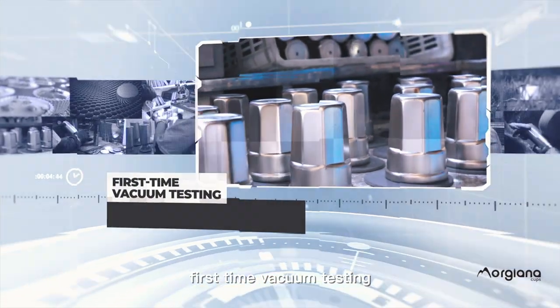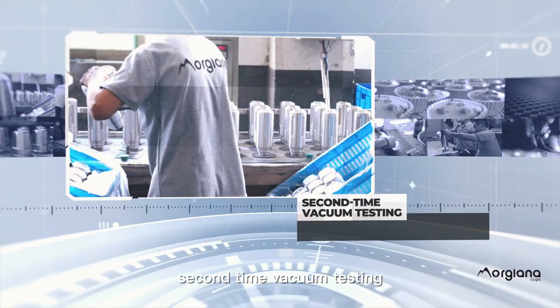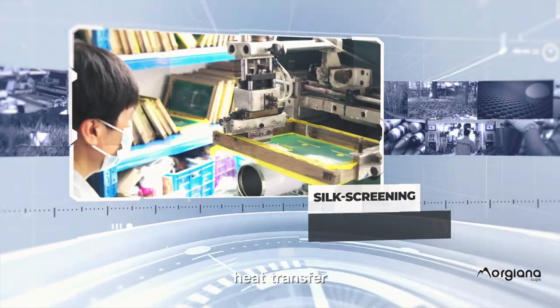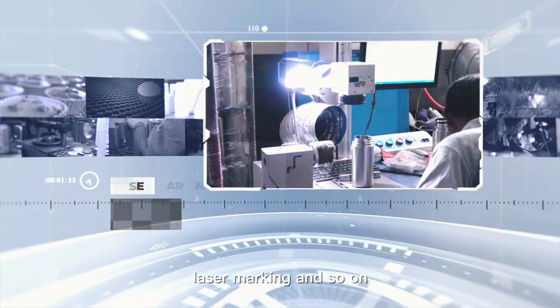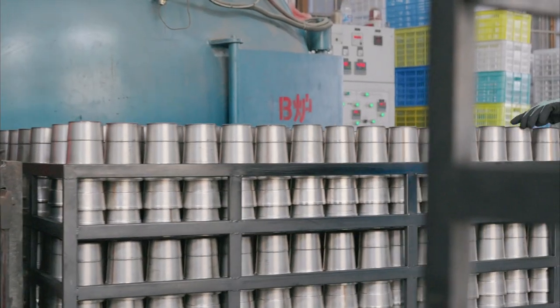first-time vacuum testing, e-washing, polishing, second-time vacuum testing, and surface processing such as painting, silk screening, heat transfer, air dyeing, laser marking, and so on. All the processes are done inside the factory.